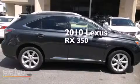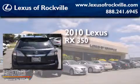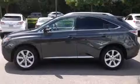This is a certified pre-owned 2010 Lexus RX 350. It has a 6-cylinder engine, an automatic transmission, and all-wheel drive.